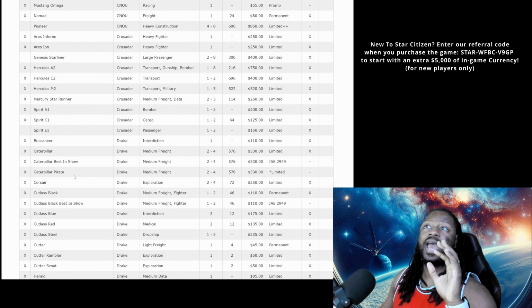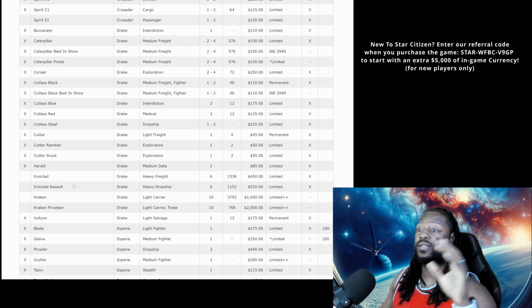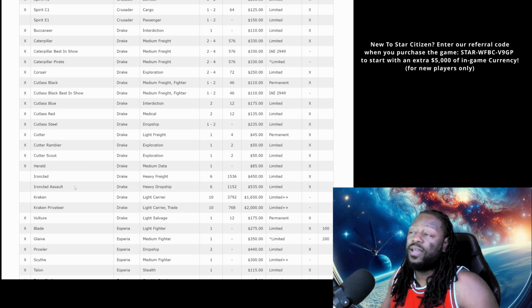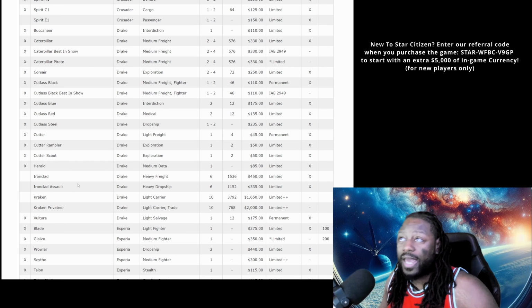Because we haven't really had a whole lot of news about what the next big ships are going to be. But then they come out with this Ironclad and Ironclad Assault. So I think it's a weaker case for Drake than it is for Anvil. I'm heavy on Anvil being the next manufacturer.